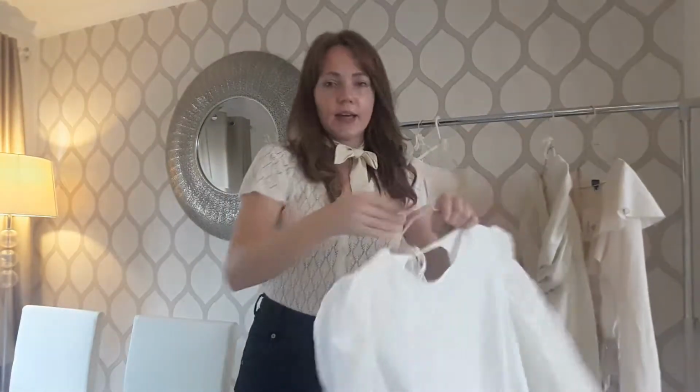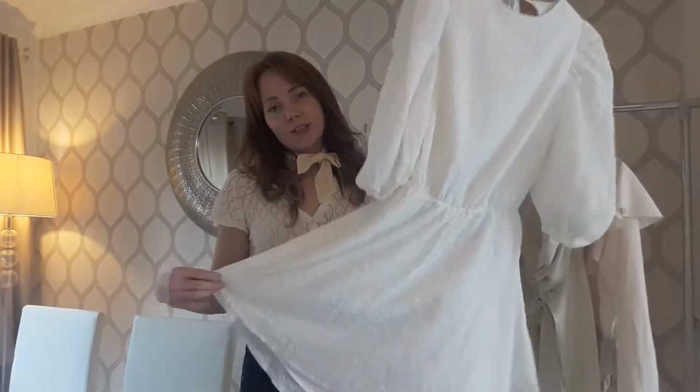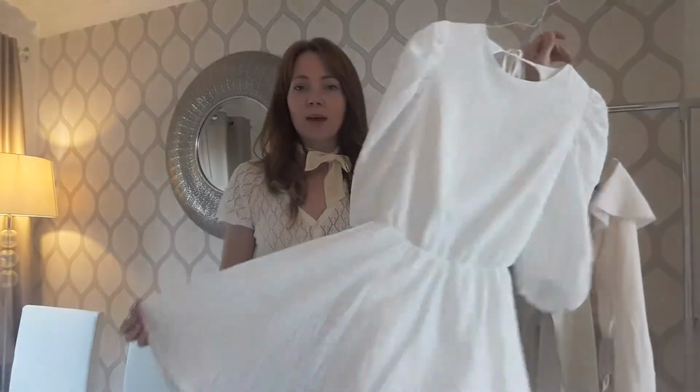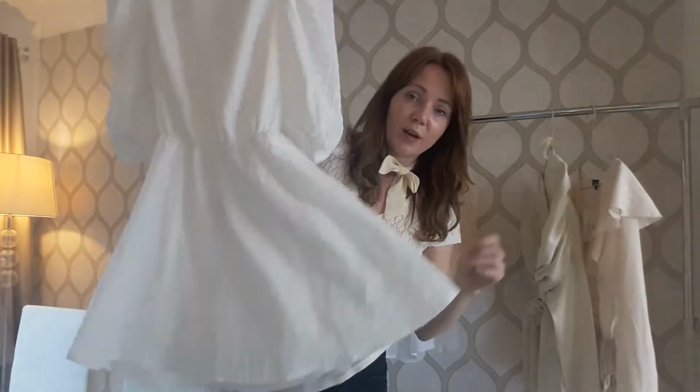The next item is the Love Letters dress. Now this is the first item that I actually put in my basket when the new collection was launched, and I was really happy I was able to get it. It's just absolutely lovely, it's so feminine.